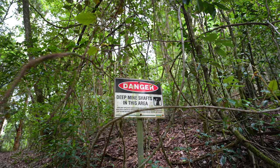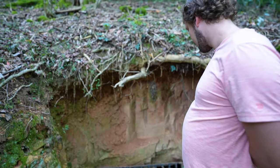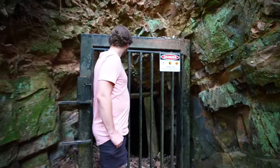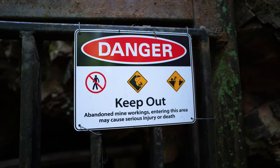Oh, deep mine shafts. We have a mine down there. Don't drop your phone down there. We are at the abandoned mine. Abandoned mine.